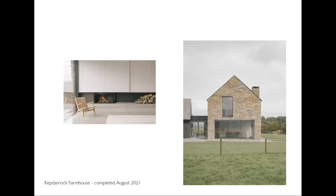I'm going to talk about several of our recent projects this afternoon, including this one, Kit Darroch Farmhouse, which we completed just last year in August 2021. But I'm also going to talk a little bit about our studio and put a little bit of context around us and where we are as a studio and the work that we're doing, which is something that I always found quite interesting and quite useful when I was a student myself.